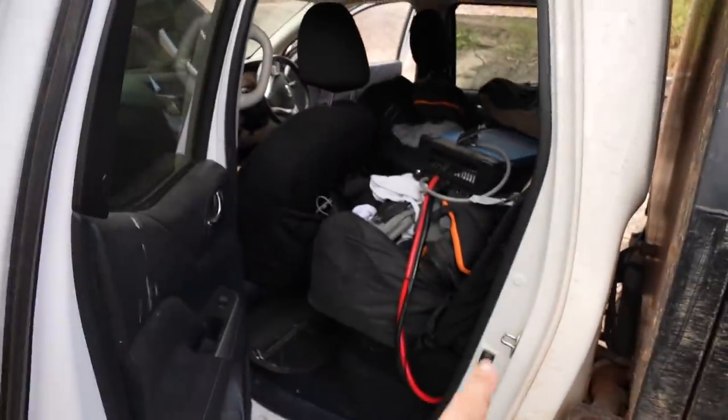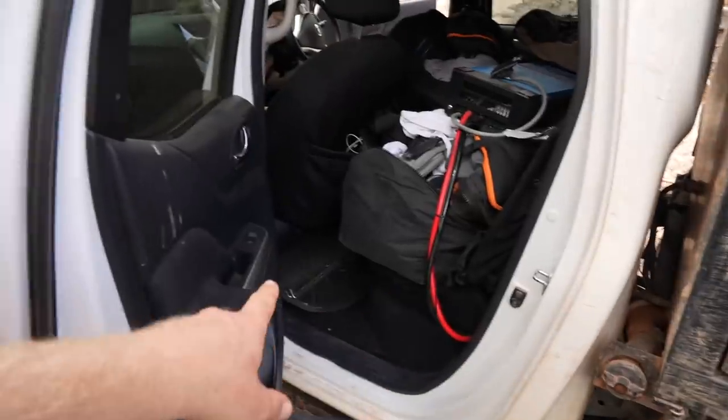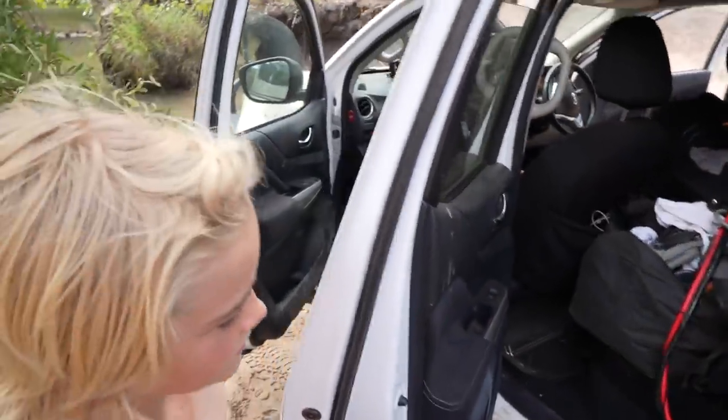Wow. So I got the inverter up off the floor there. So now everyone who always laughed at me for having wires and inverter just sitting on my back floor, well, they're not laughing now. Got everything up off of the floor. Got down to 8 PSI. Don't know what else I need to do.